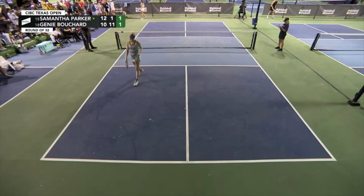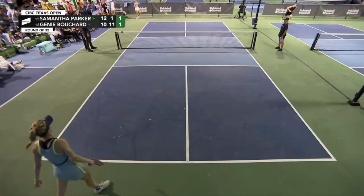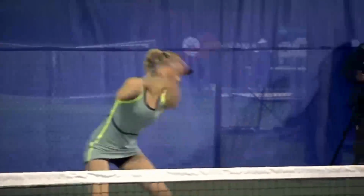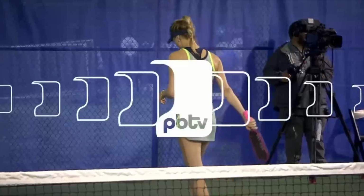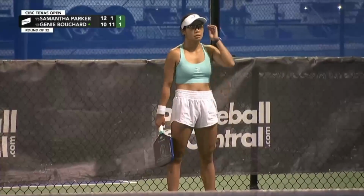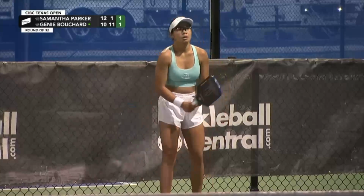Wow, another nice inside out two-handed backhand volley from Bouchard. Yeah. So Samantha Parker, well, I suggested possibly looking for more forehands to Genie, and we'll see if Samantha can't sneak forward and possibly beat Genie in, because right now that is the pattern. And I mean, 11-1 in game 2 says a lot about how much success Genie has had up there.